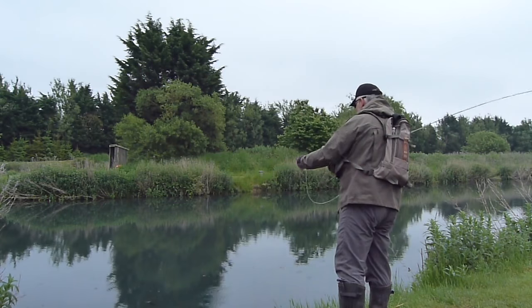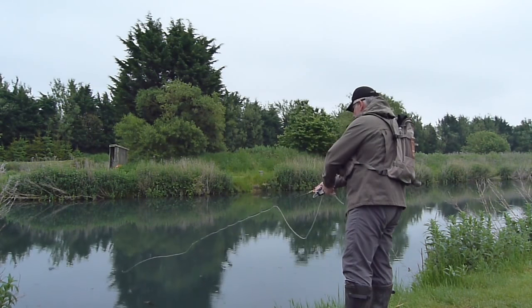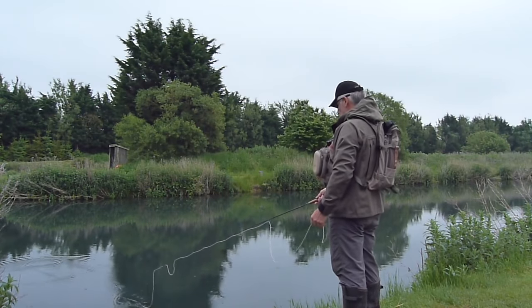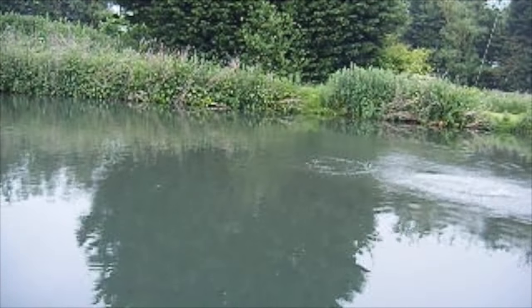After giving in and turning over to the jelly bloodworm fly, it didn't take long to get their attention, and it looks like my theory worked.